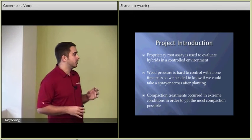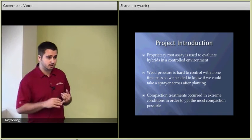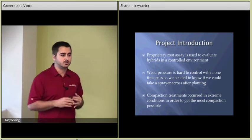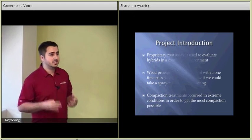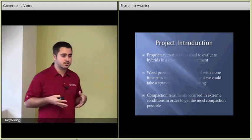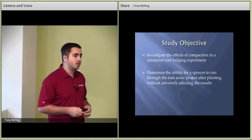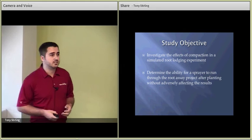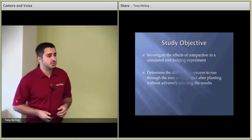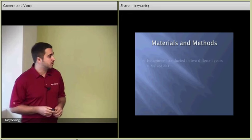I went ahead and did the compaction treatments in extreme conditions. We did it in extremely wet conditions instead of the typical sprayer going through on dry soil like you typically would. We did that just to really get some good sidewall compaction to see if that was going to affect anything. So the main objectives were to investigate those effects and determine the ability for the sprayer to go through without adversely affecting our results.